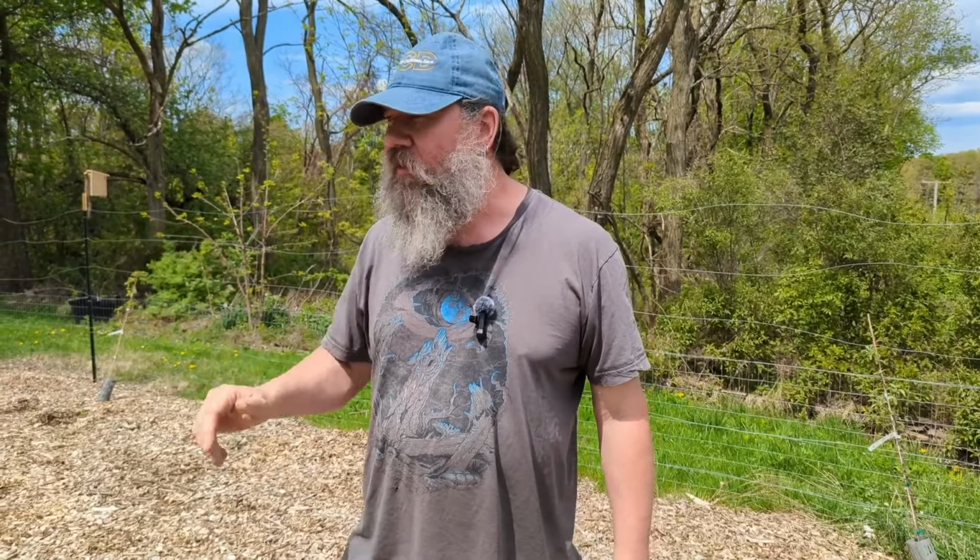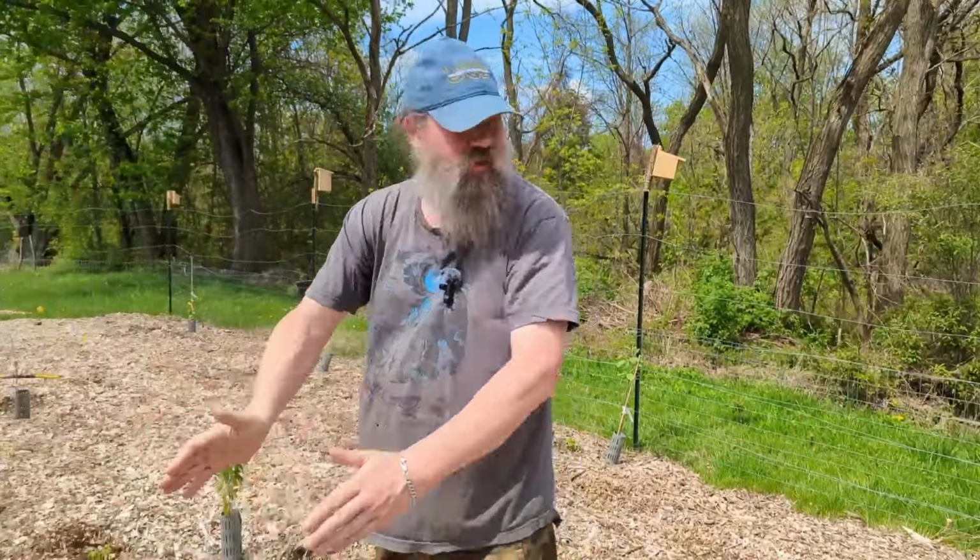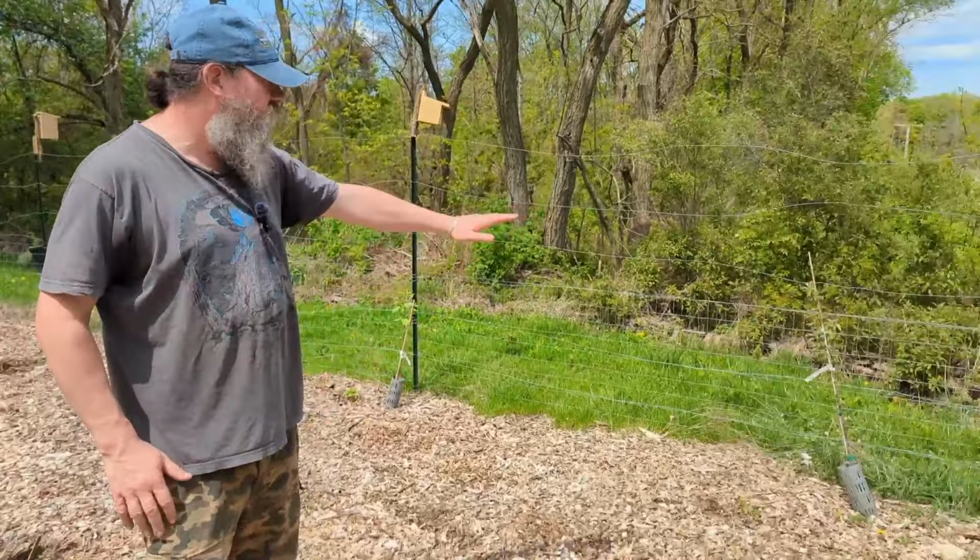So this is basically year one of what we're trying to do here. In a few years, as these trees mature and get larger, we're going to have a much more densely planted thing, and there'll be just little narrow walking trails, and this will be mostly all plants.